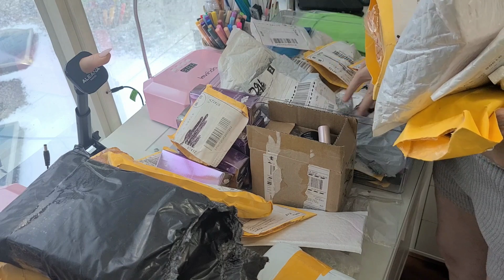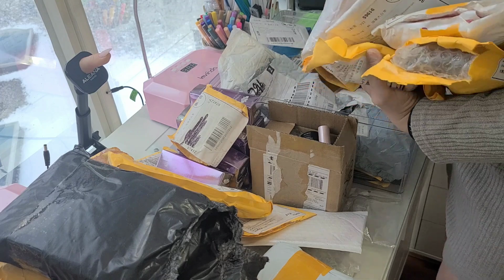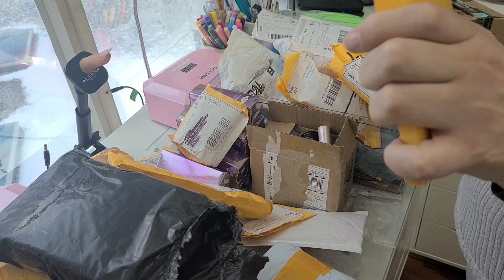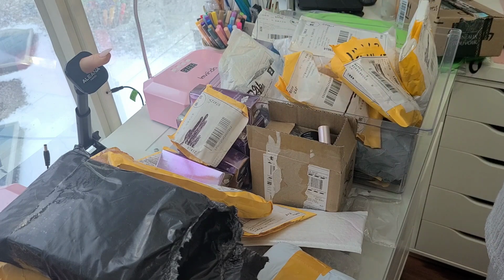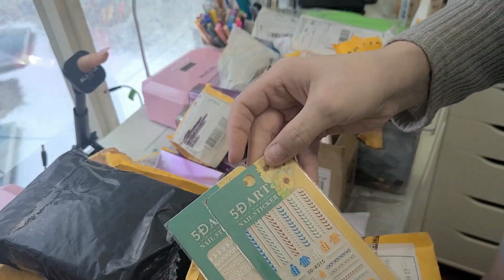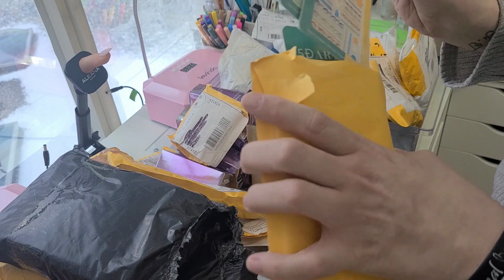Okay, and now, oh, these are stickers. Let me just see if these are those stickers that I was looking for. They are not. Oh, maybe they are. So cute though. Look at them. Sneak peek. But they're not the ones I was looking for.